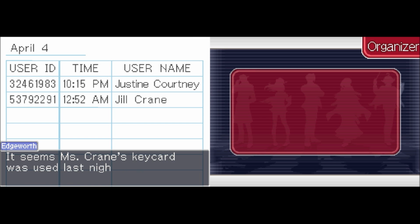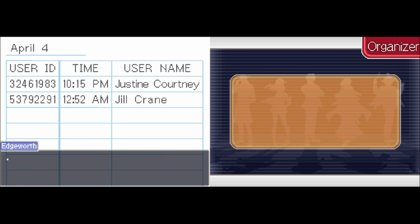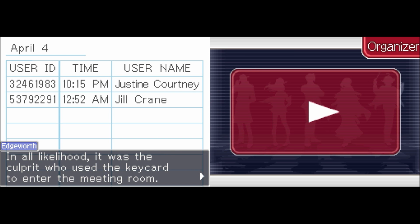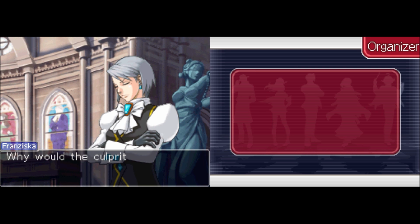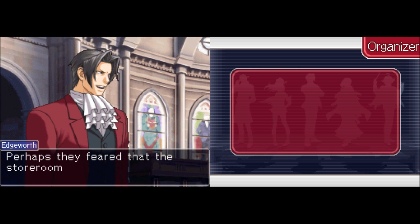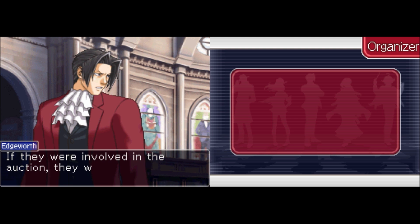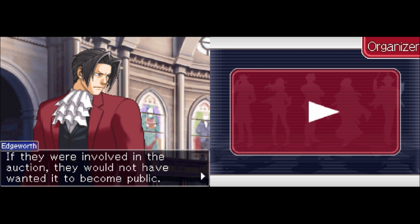Maybe. It seems Miss Crane's keycard was used last night. But based on the time of use, it must have been a ploy by the culprit to mislead us. In all likelihood, it was the culprit who used the keycard to enter the meeting room. Why would the culprit have needed to do that? Perhaps they feared that the storeroom would be found out during the investigation. I find it very suspicious that Justine Courtney is not here right now. Like, very, very suspicious. If they were involved in the auction, they would not have wanted to become public.